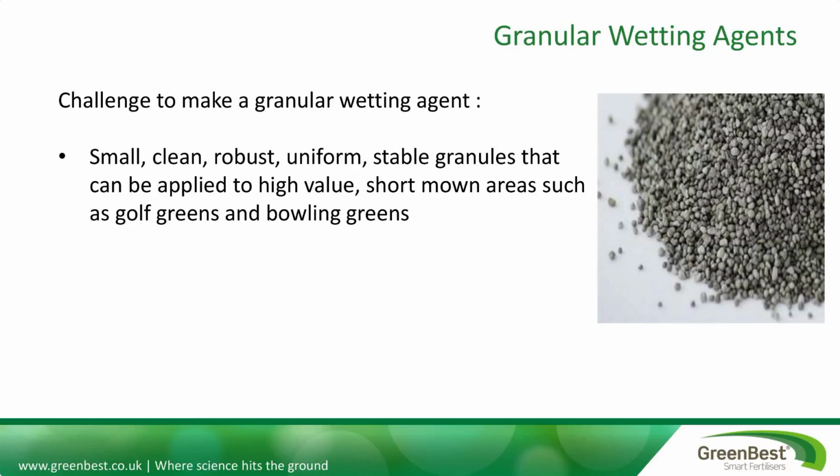And you need it uniform, so you've got a beautiful product to spread on your high value areas, whether it's a golf green or a bowling green, the areas where you spend a lot of money. And you need it stable, as I said, because the last thing you want is sitting in your shed and a year later, it's not a product that can be spread. So it's quite a challenge to make a product to do this because it's going on these high value, short mown areas in the golf greens and bowling greens. And that is the challenge.